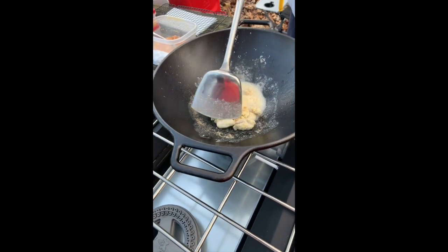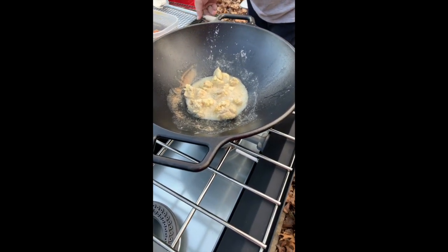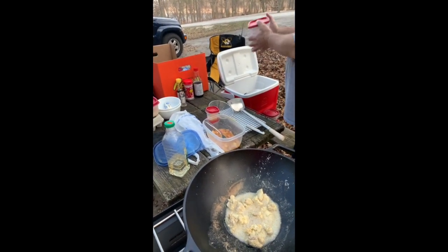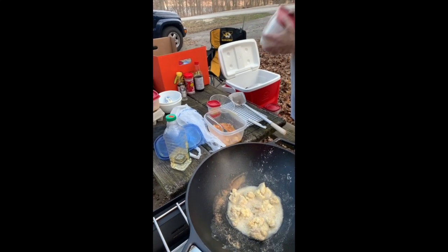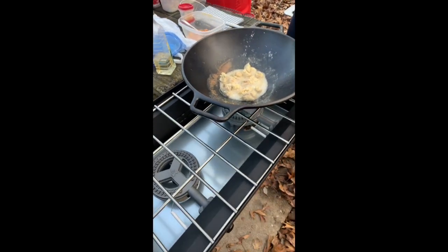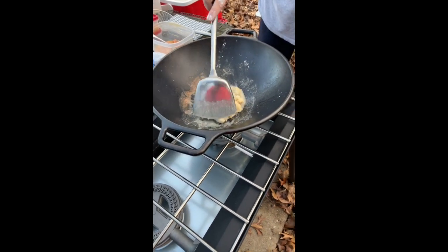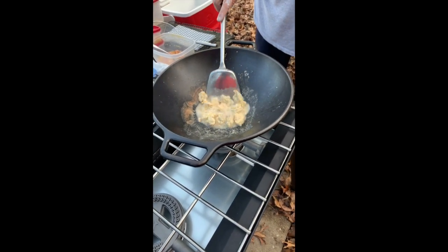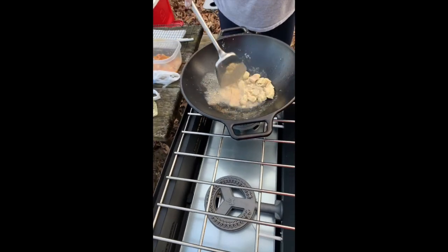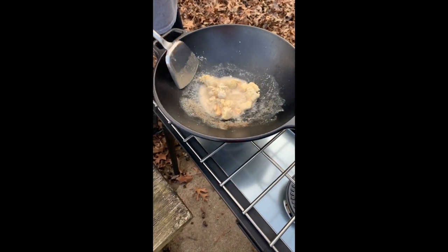And the breading's sticking well to the meat. That's just a vegetable oil? It's a peanut oil. Peanut oil. I like the flavor for Asian food that peanut oil gives it.